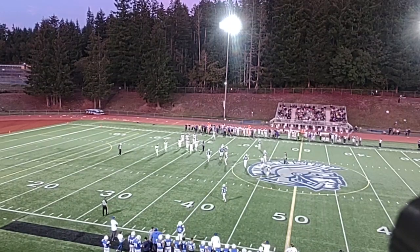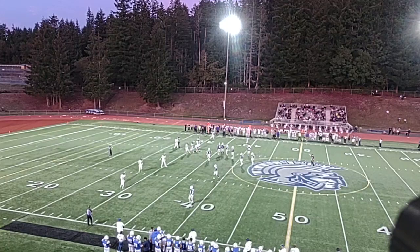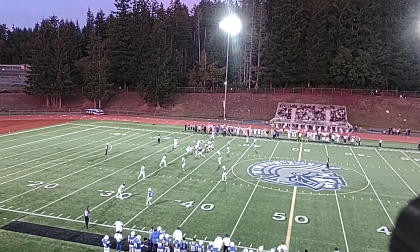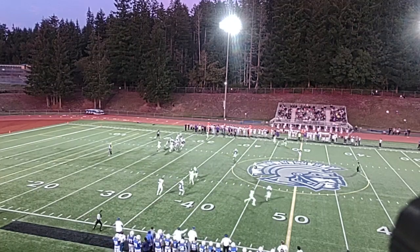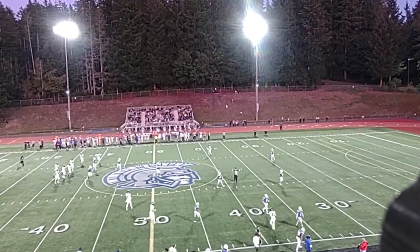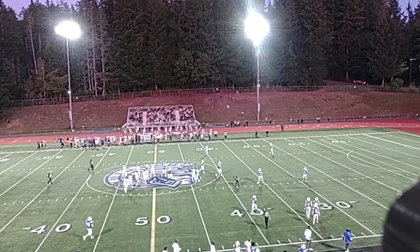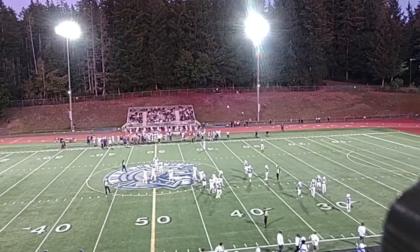20-6, the Trojans on top. I see a lot of familiar faces back up here in the luxury suite where they roll out the red carpet. Okay, here's a long pass near side. The pass is caught at the 38-yard line. Anderson gets it up to Josiah Walker on a rainbow pass. Caught at the 39-yard line. Big pickup on the play.